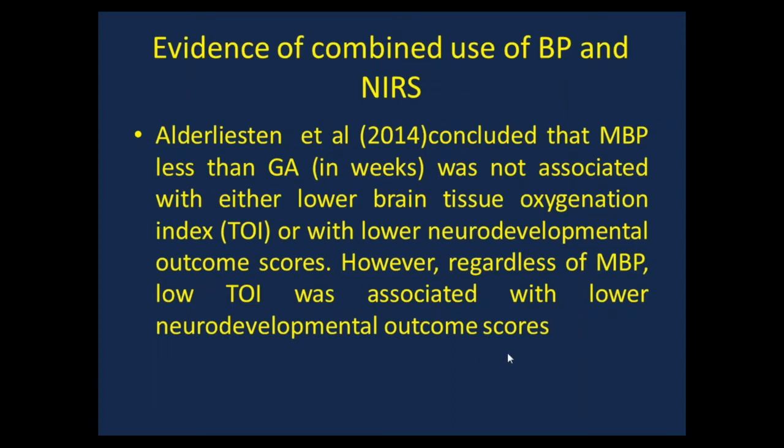So you may have low blood pressure, less than gestational age, with still maintained autoregulation and maintained blood flow. But the number on near-infrared spectroscopy will definitely give you an impression about lost autoregulation and decreased blood flow below the threshold of the autoregulation.